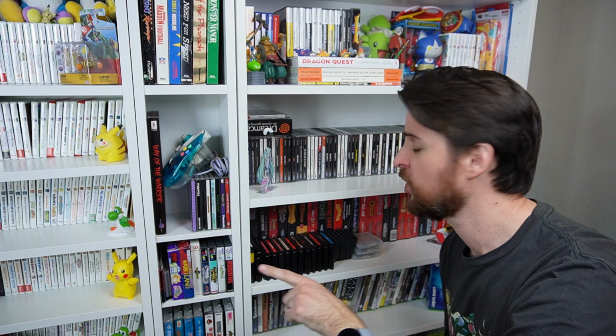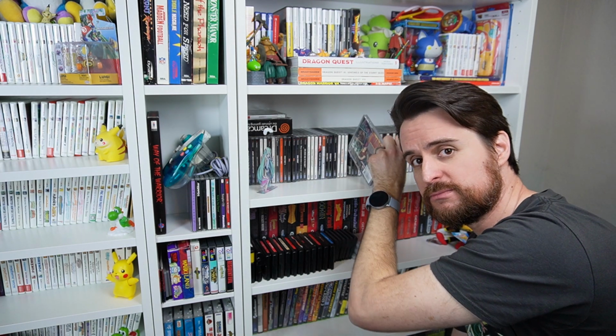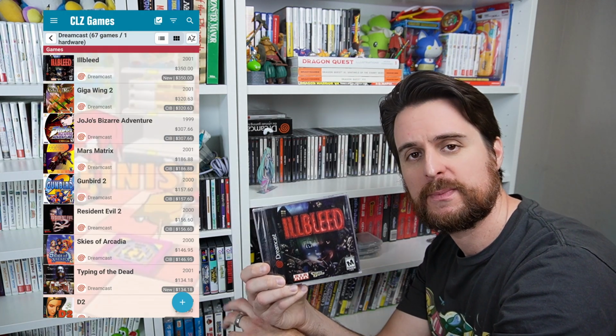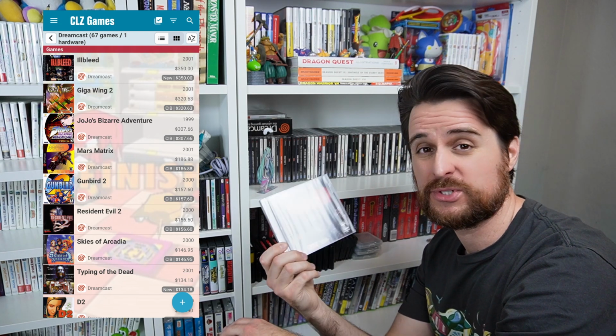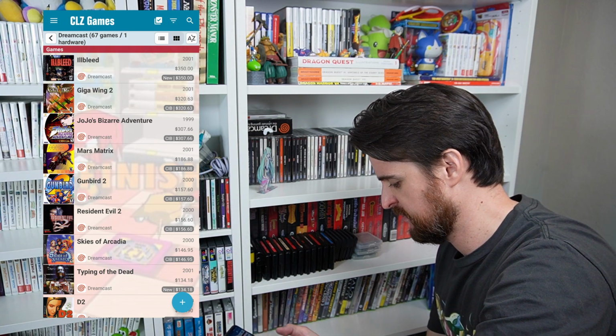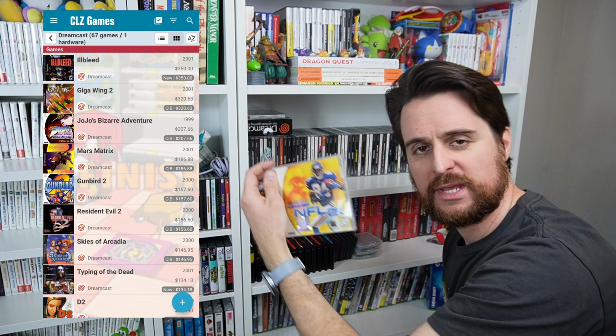So this is our Dreamcast collection. We're casually going for complete on this one as well, little by little. Probably not complete, we're just going to get all the stuff we want, but we're at 67 games. Currently our most expensive one is a sealed copy of Illbleed. This one's currently at about $350. We bought this from our local collector friend. He gave us a great deal on it, because honestly we're just going to open it and play it anyways. Our least expensive Dreamcast game, surprise surprise, it's NFL 2K.